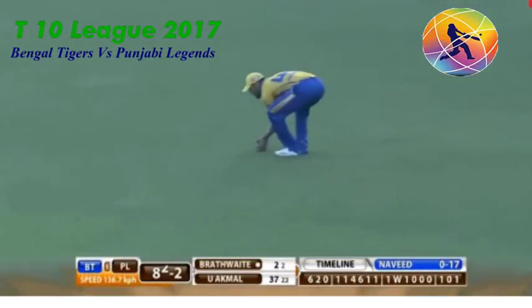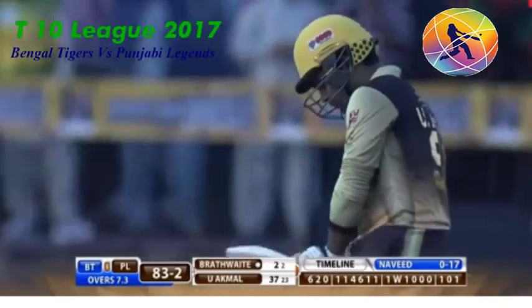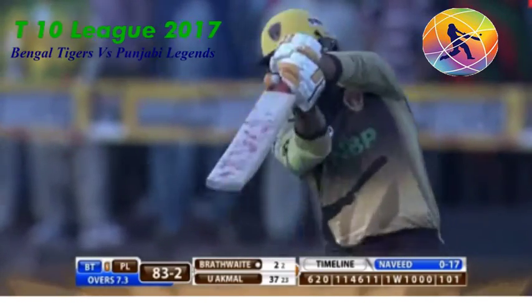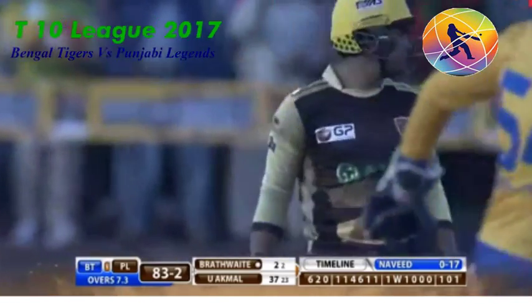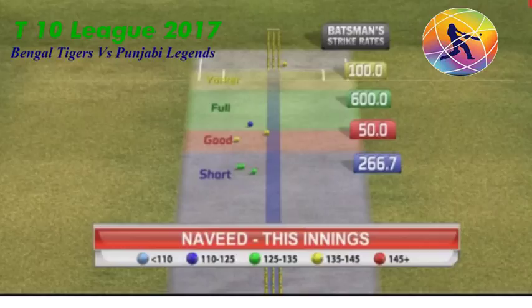Akmal throwing everything at it, doesn't quite time it. He's furious with himself. You might have heard him groan there at the non-striker's end, but he is such a sweet striker when he gets it going. And your lengths, you've got to be having variety. And Naveed, some short stuff, a couple of good lengths, that fuller length. And when he's fuller, yeah, appreciably quicker, we'll know. Cricket lovers sitting in your favourite armchair at home, your Yorker will always be your quickest delivery.